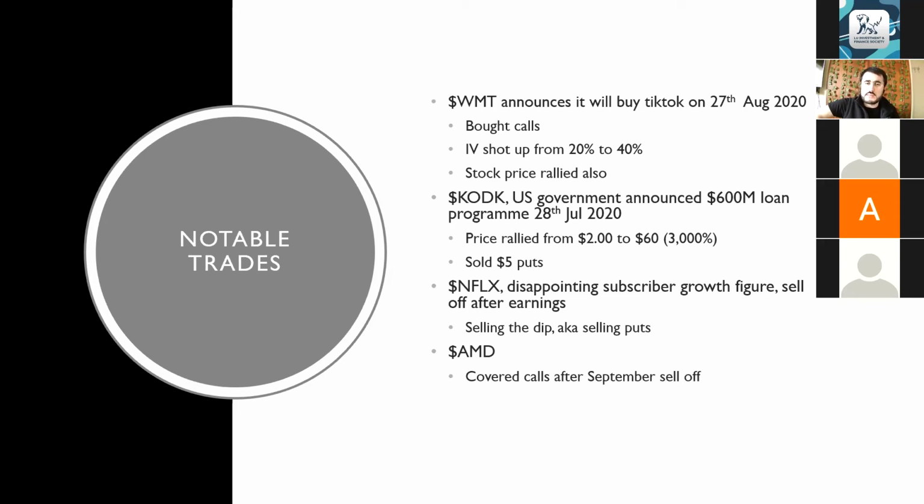Now, of course, you can't bet on these sort of gap ups, but you can still profit after there has been a rally. So in this case, I sold some puts at $5, which was way below the current stock price, and so I was happy to sell those puts, and I collected premium. And as the IV decayed, as it went down within the span of a couple of days, I was able to close that position for less than I had bought it.